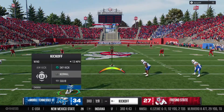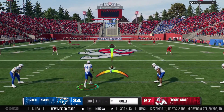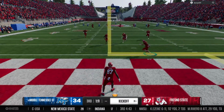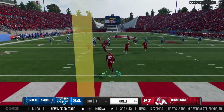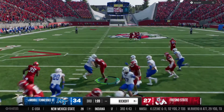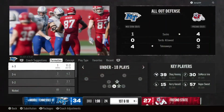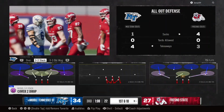Almost ready to kick it away after scoring the touchdown. Fielded in the end zone. It's Henson. He stopped short of the 20 at the 19 and probably wishes he'd just taken the touchback.